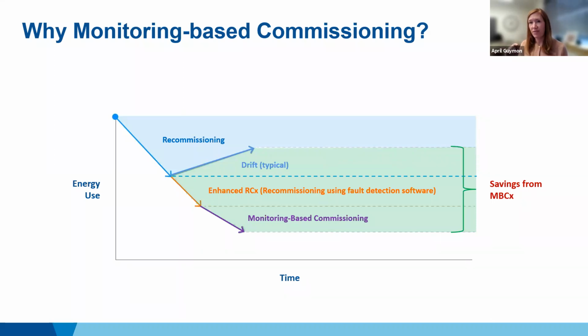Now we've learned that if you actually apply these monitoring-based commissioning tools, so these data softwares, and I'll talk a little bit more about what those are, during your recommissioning project, you can achieve this orange arrow that drives energy savings and energy reduction even more. And then if you continue to use these tools after your recommissioning project is over, you can achieve this purple line, which adds even more savings over time as you continue to peel back those layers of the problems and find more savings.